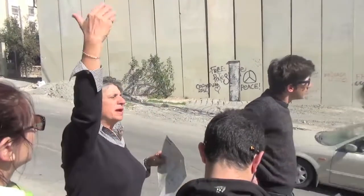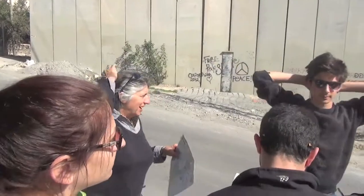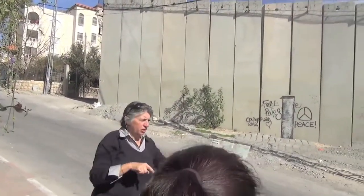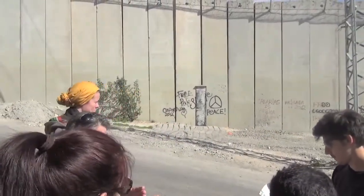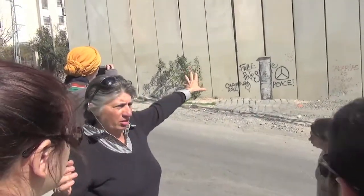Okay, so if you have your maps, guys, come up here so you can hear me if you want to. If not, that's okay too. Find on your map Abu Dis. That's where we are. And you'll see the red and the blue line are together here. This is the municipal boundary and the barrier.